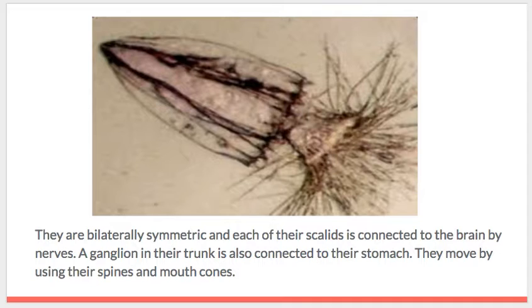Loriciferans have a well-developed brain, and each scalid is individually connected to the brain by nerves. There is also a ganglion in the trunk region which is connected to the stomach. Adults crawl by using their spines and their mouth cones. The mouth cone telescopes out to its full length, fastens itself to a sand grain, and then draws in again so that the animal's body is pulled forward.